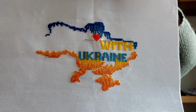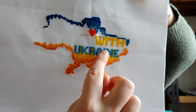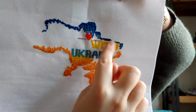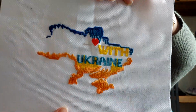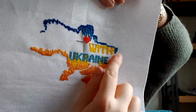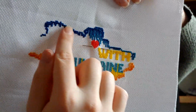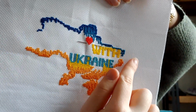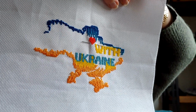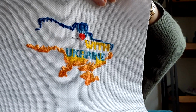So I've worked on it twice. First time I finished with here. So all of that yellow here is done. Then the second time I did the darkest blue and I completed that also. So the darkest blue is now completely done. And together that was 399 stitches.